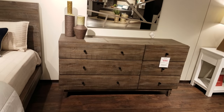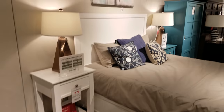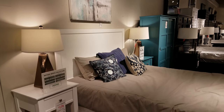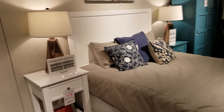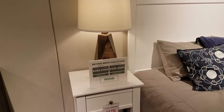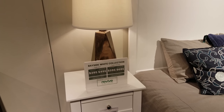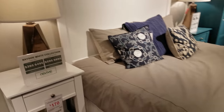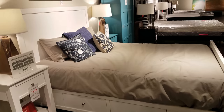The mirror is gonna be $250. And then we have the dresser is $695. And like we have a little tiny white one. One drawer nightstand, $170. And then the basic white frame, and it does have drawers on the bottom. So it says Bayside White Collection, $395 queen, $495 Cali. And if you want the storage, it'll be $595 for the storage and $695 for a Cali King.